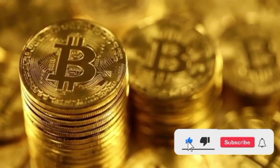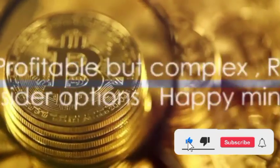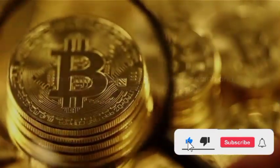Remember, while Bitcoin mining can be profitable, it's also complex and comes with its own set of risks. Always do your research and consider your options carefully before diving in.